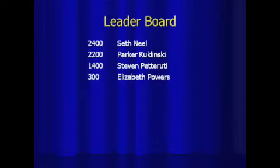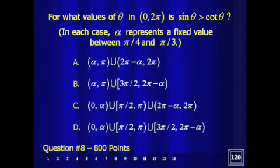Still very close. Steph in first place with 2,400. Parker right behind with 2,200. Stephen has 1,400 and Elizabeth has 300. And it's still 800 points. That's the last question. This is the last question. This is it. All right. Here we go. For 800 points.